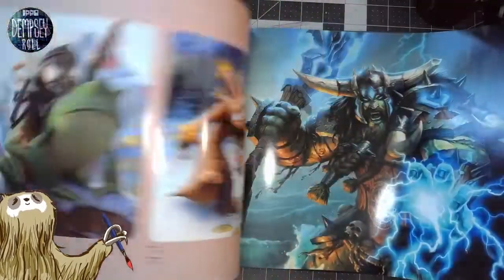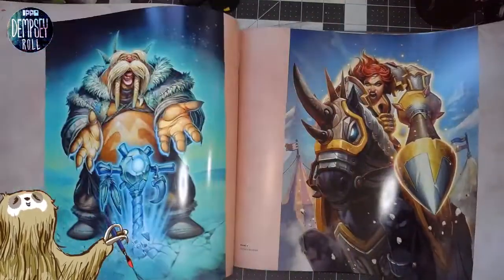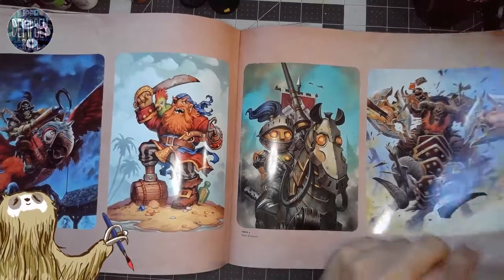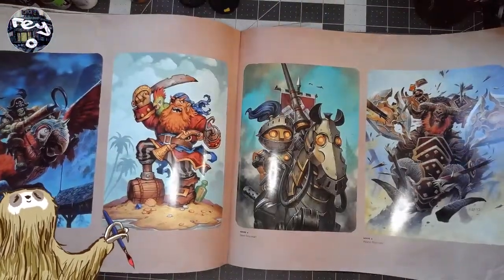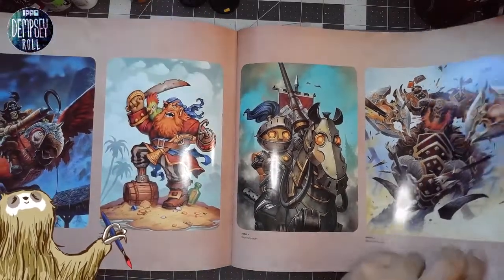And if you're a big fan of World of Warcraft or Hearthstone, you're loving this. For me, I like the game. I played a fair amount of it, but I can't say I loved it. But it's great to look at the art, right? Really cool.